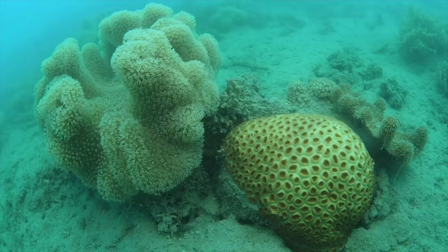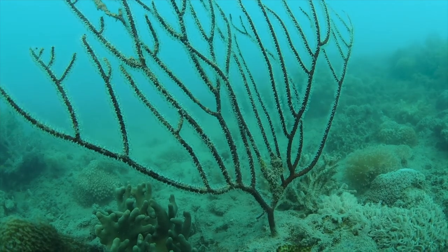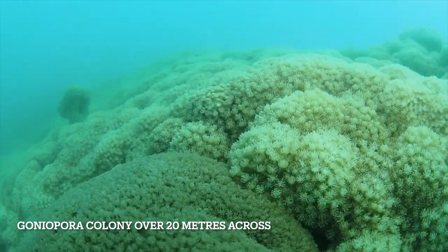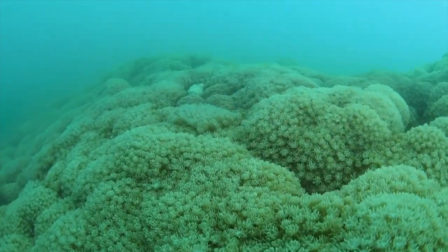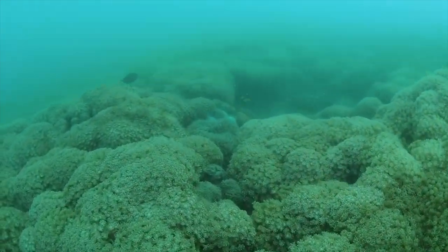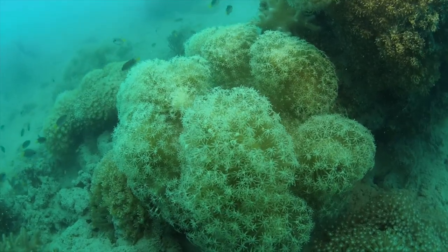Early in the dive, I again worked my way down onto what I call the deep reef, down 10 or 12 metres, where you start getting more interesting sea life. And one of the features of this bay is the huge fields of goniopora. This is a hard coral but looks and feels quite soft when the polyps are expanded, which they are during the day. And they have stands that are more than 20 metres across quite commonly on the deeper parts of this reef.